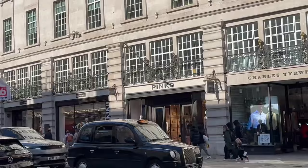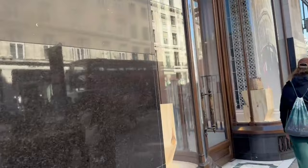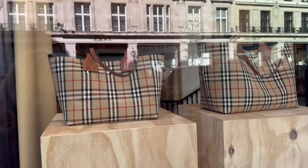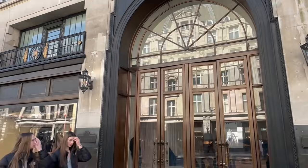We've got Burberry. See if we can see anything. I don't think I'm going to go in there, but let's have a look if we've got anything in the windows. New totes, maybe. Yeah, they're definitely promoting these totes. What do we think of them? Yeah, it's quite a big store, so if you are a fan of Burberry's, this is the one to come to. You see, it stretches all the way on this block.